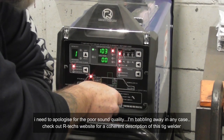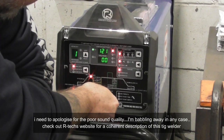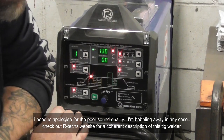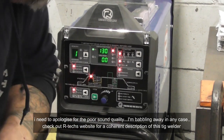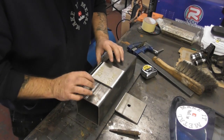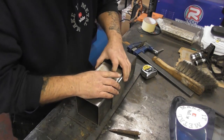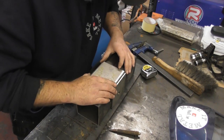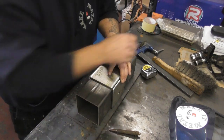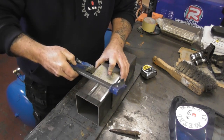I've got some stainless there, I'm actually going to put it up to 130 amps because I want that much power on my foot pedal. Okay, so I've got a little job I need to set up here. This is basically a cradle for a wooden post. It's going to be outside. I've got 12 of these to do, so I thought we'll test it out on one of these. I'll just clamp it up really quickly.